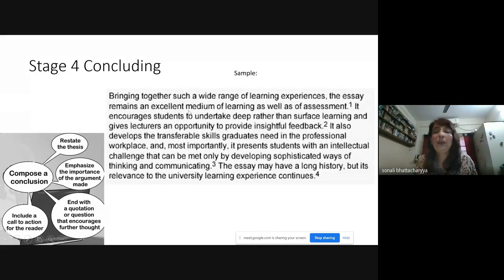So this is how they begin this conclusion. And then the conclusion carries on. It kind of summarizes all the other things that the different other paragraphs have mentioned. And finally, look at the last sentence. "The essay may have a long history, but its relevance to the university learning experience continues." Look at the first sentence. "Bringing together such a wide range of learning experiences, the essay remains an excellent medium." And here it says the essay may have a long history, but its relevance to university learning experience continues. So with this kind of an ending, the circle comes to a full circle. So this ending here connects with this beginning here.